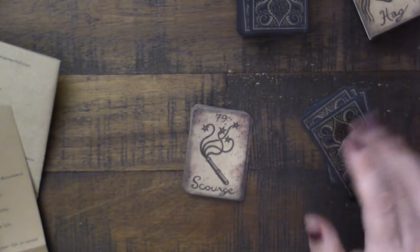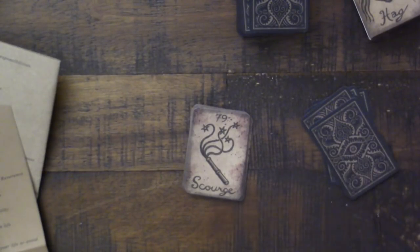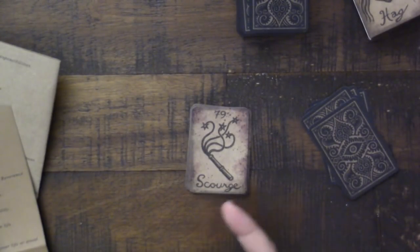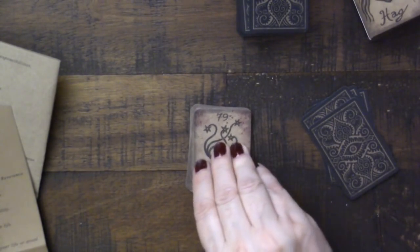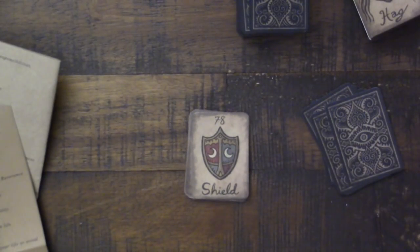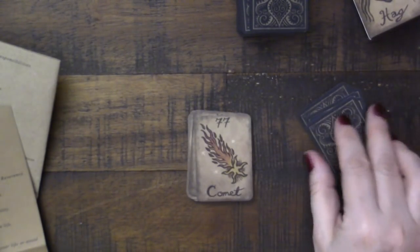Scourge is about discipline, punishment, extreme suffering, subjugation, shame, negative cycles. I would probably read this very similar to the Lenormand whip. Shield is protection or preservation. It can be isolating, though. It's a defensive barrier that can be isolating, which I like.